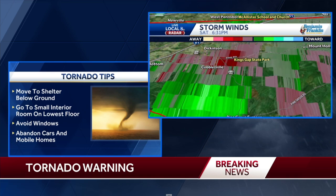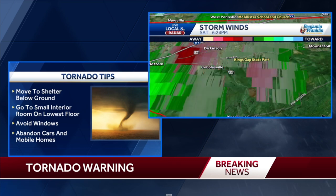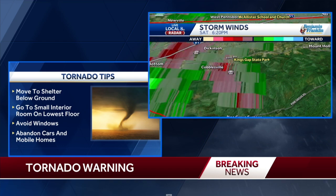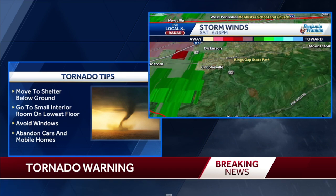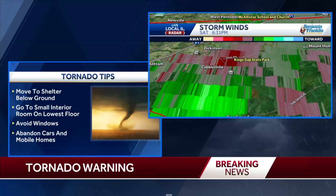For sure, and you mentioned people being out. This is really close, that rotation to Kings Gap State Park. I'm not sure how large of a park that is, Christine, but if anyone is out and about at all, you need to get to shelter quickly. If you can, get to a vehicle or maybe somewhere under cover. Somewhere sturdy, for sure. Definitely not under a tree. That's not a safe spot.